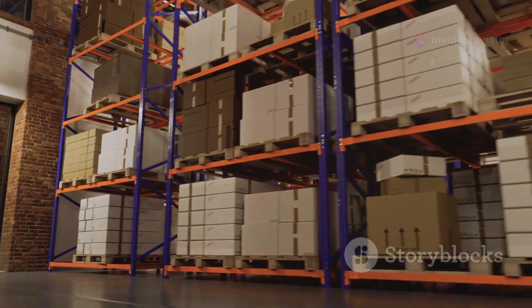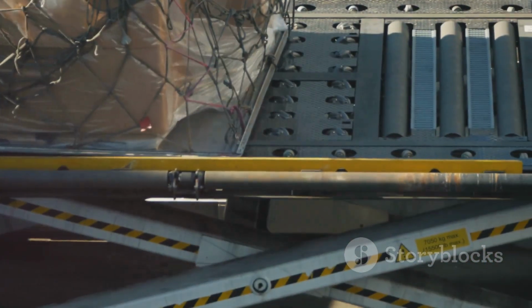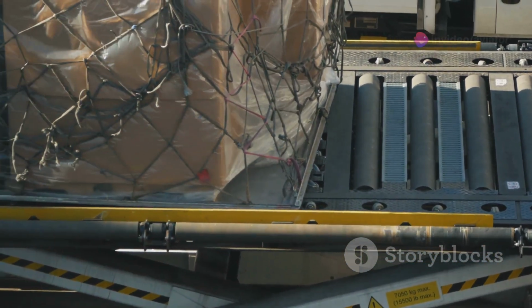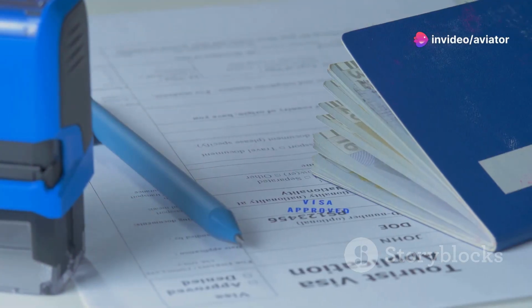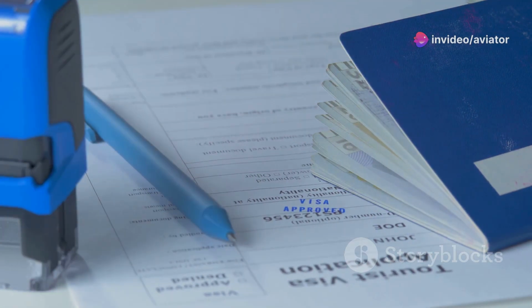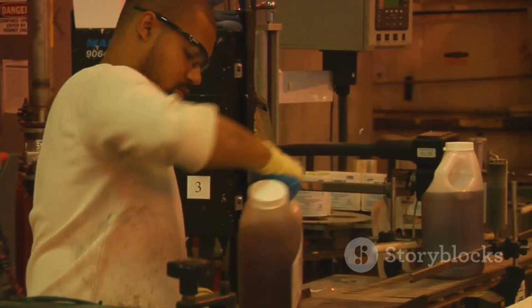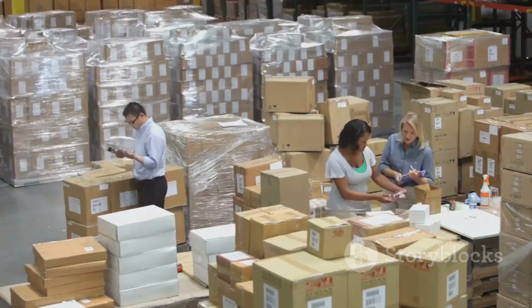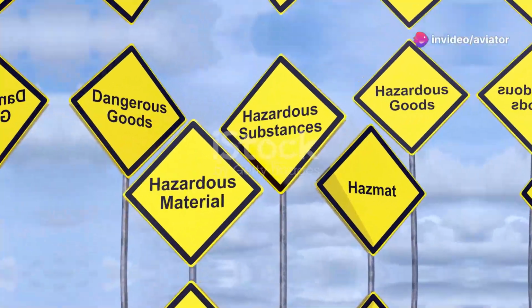Today, we're diving into the fascinating world of packaging and handling dangerous goods. If you've ever wondered how potentially hazardous materials are shipped safely by air, you've come to the right place. We'll unpack the complexities of IATA regulations, explore different types of dangerous goods, and show you exactly how to package and label them correctly. So buckle up, get ready to learn something new, and let's get started.